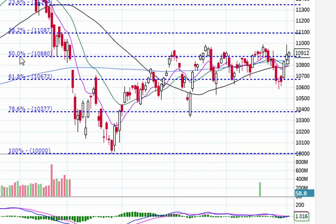If we have to look at the resistances, the first resistance lies at 10,926 levels, and above that 10,950, 11,000, 11,071 and 11,087, 11,171 levels are the levels of resistance we have to watch out for.